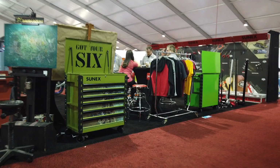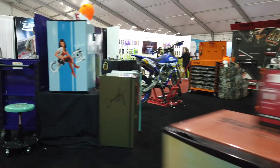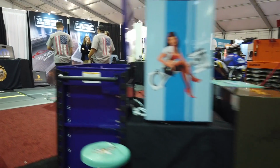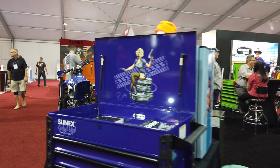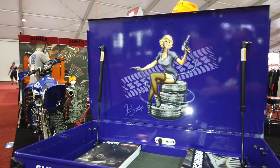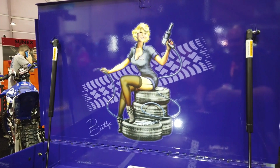Doing a walkthrough here of SEMA miscellaneous tool companies that I didn't spend a ton of time with. This is the Sunnix Booth. On display here, the big thing that they were pushing was their new cabinets, specifically their new pinup line. I'm a big fan of the old retro style, and pinup art being a big part of that. I really enjoy it. This was kind of fun.